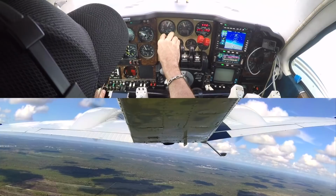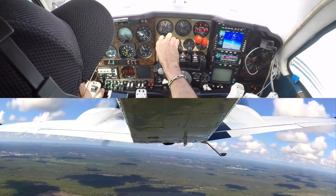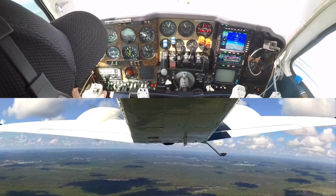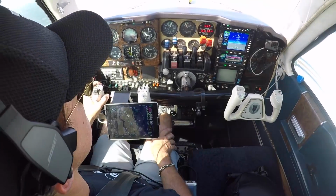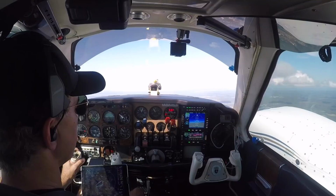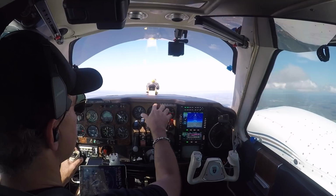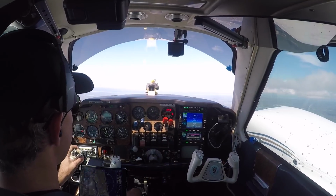Alright. Bring the RPMs back to 2,500 RPM. How nice is that? Almost be nicer to be in the co-pilot seat right now. Other airplanes have the advantage of having this right in front of them. That would be nice.